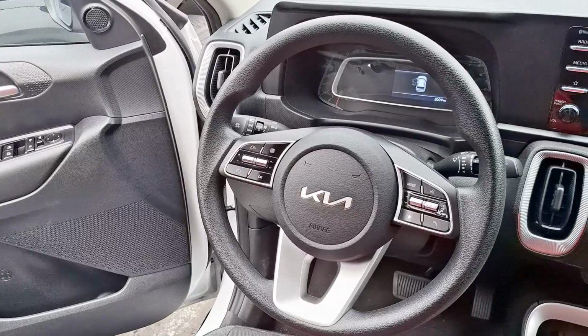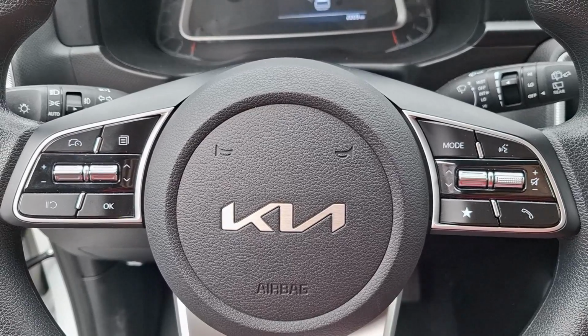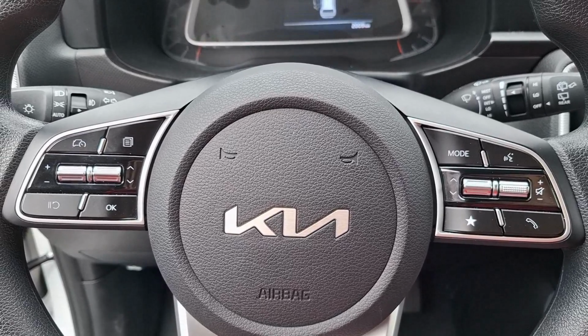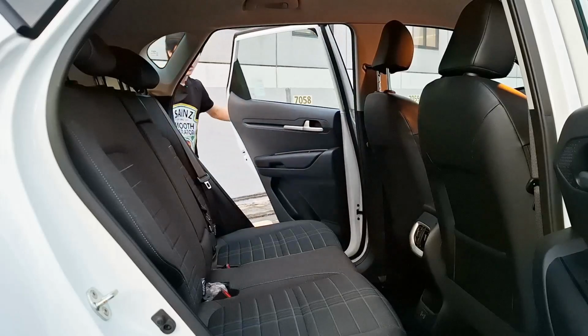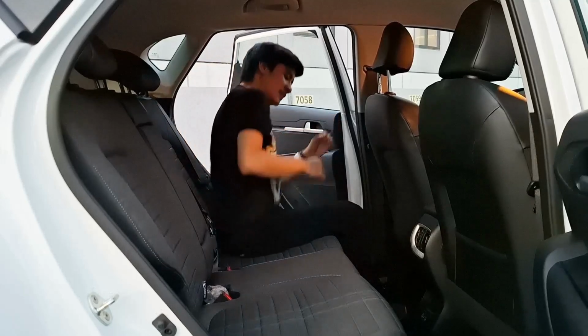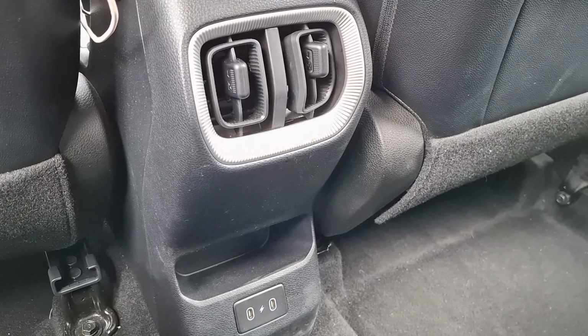Steering wheel, this time too, it's all polyurethane. You have the same amount of controls for your cruise control, instrument cluster adjustments on the left side, and on the right side, you have your phone connectivity and volume buttons. Throughout the Kia Sonet lineup, you still get 2 air conditioning vents, a cubby space, and 2 Type-C USB ports.